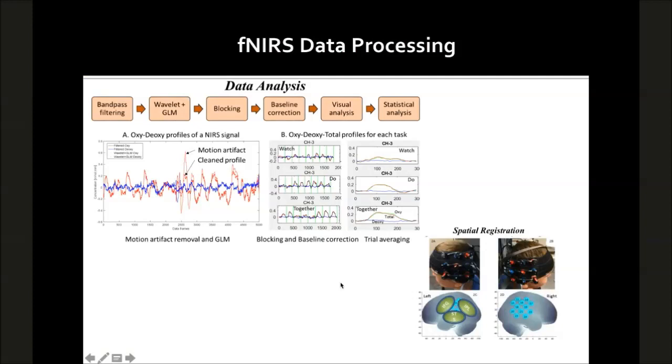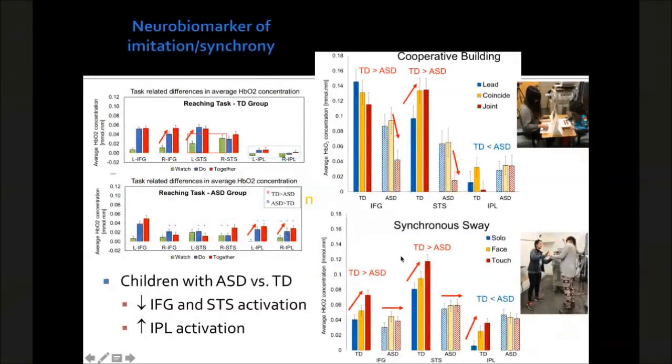And then we take an average based on our understanding. So there's, again, a lot of math that goes into identifying which brain regions are underneath these channels, and then we come up with an average across those channels that lie, let's say, under the inferior frontal gyrus or superior temporal sulcus or the inferior parietal lobule. And what have we seen in our results?